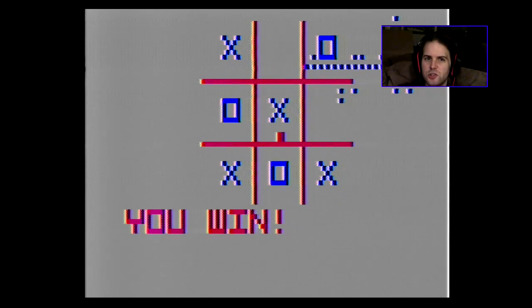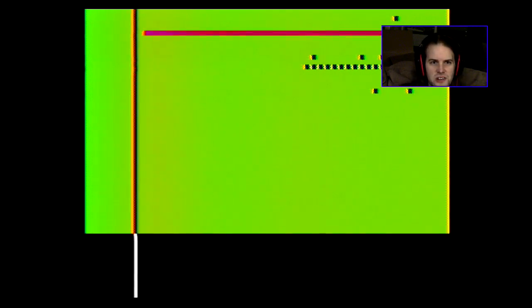There probably is a 2-player mode on this, but I don't know how to access it. Maybe that's what the S is for. The S question mark. Reset. We're going to try game number 2. Shooting Gallery, as it's called. And it just resets and goes back to the beginning.